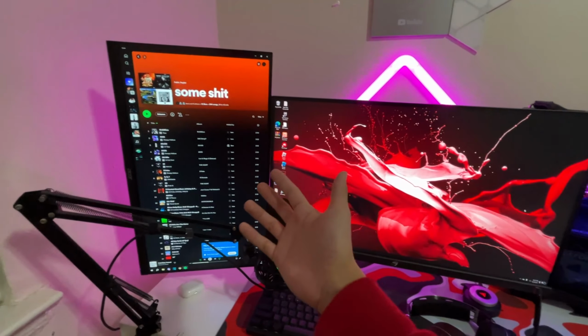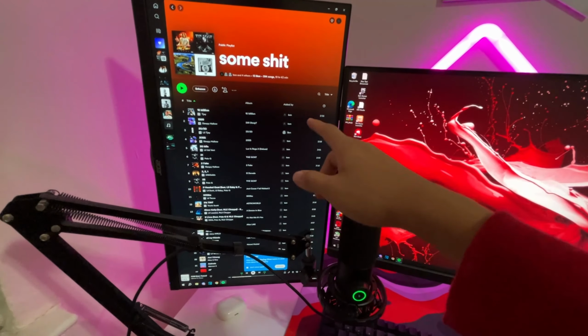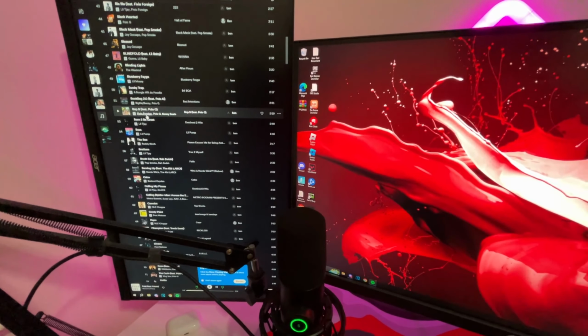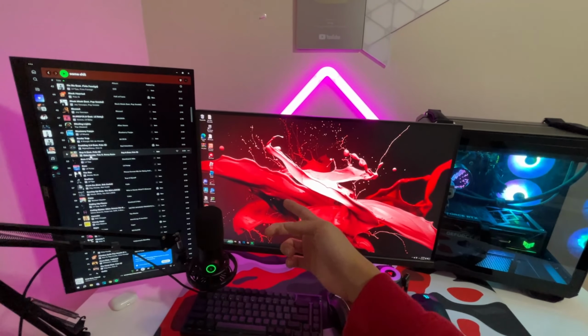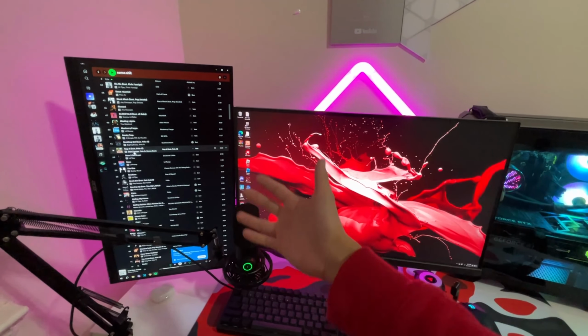I don't know what it is with Spotify being open, but it's just so relaxing having music come out of this monitor and seeing all my music on the list, which if I just want changed, I can just move over and just change it just like that. Like before I had this monitor, I just played music through my phone, and it was not bad, but just having it on the monitor is so much more convenient.